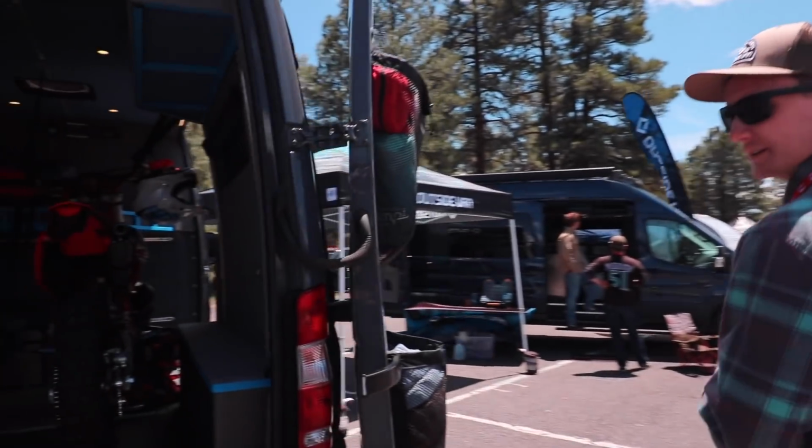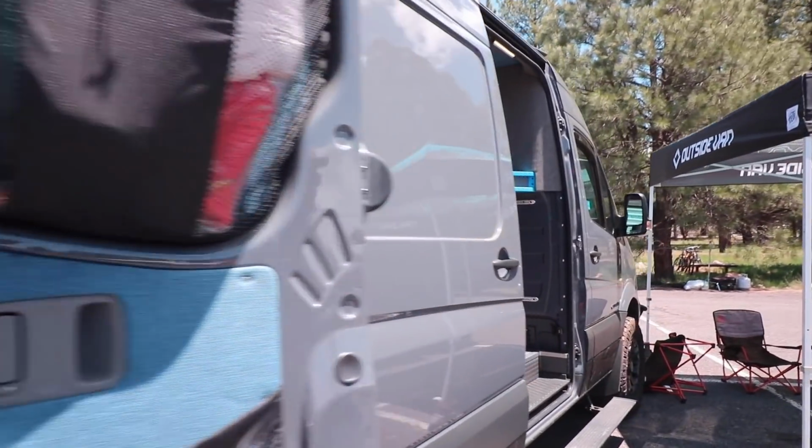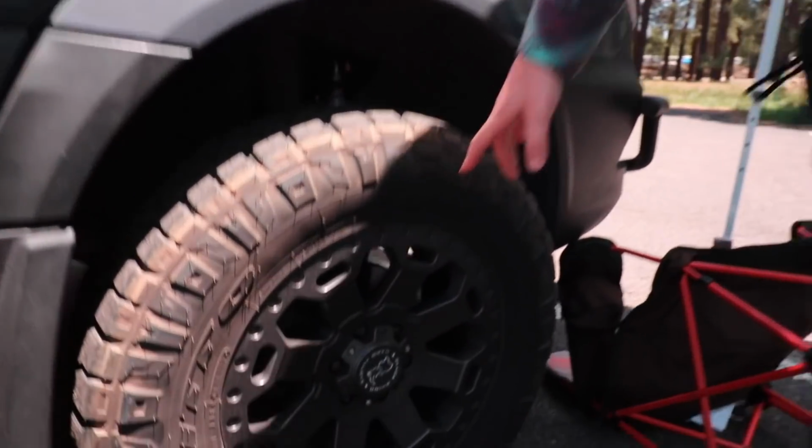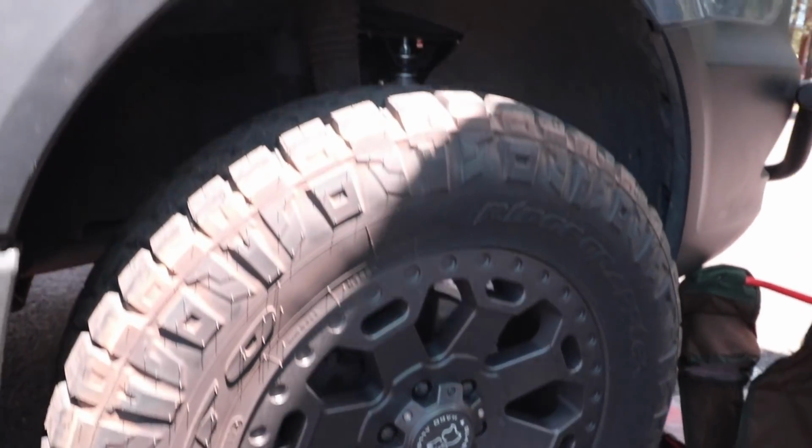What are we talking about for suspension? You guys have upgraded. With this one, we have a Fox upgrade for suspension, and then we partnered with Black Rhino. We got the Warlords for this specific build.